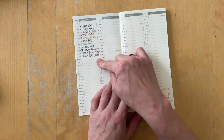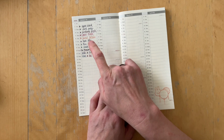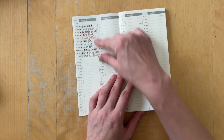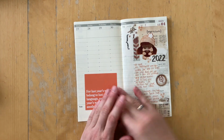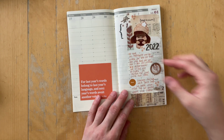And then I tested some of the Zebra Sarasa vintage colors, so I could see what they look like and pick the color that I wanted to use more easily. I did not fill out this. I started it on January 1st and I just added quick notes here.